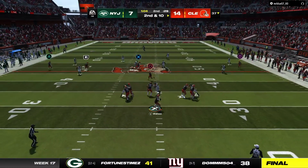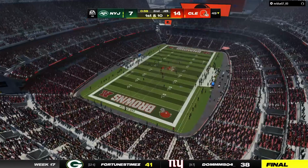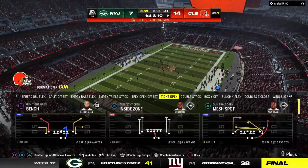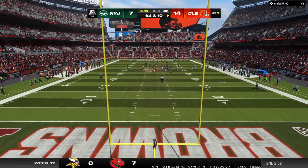Here's Watson. That's into the hands of Tutu Atwell. And they get him to the ground quickly, but he's out near midfield at the 49-yard line. Now the Browns signal for the second of their timeouts as they'll stop it with a tick under a minute to go before half.